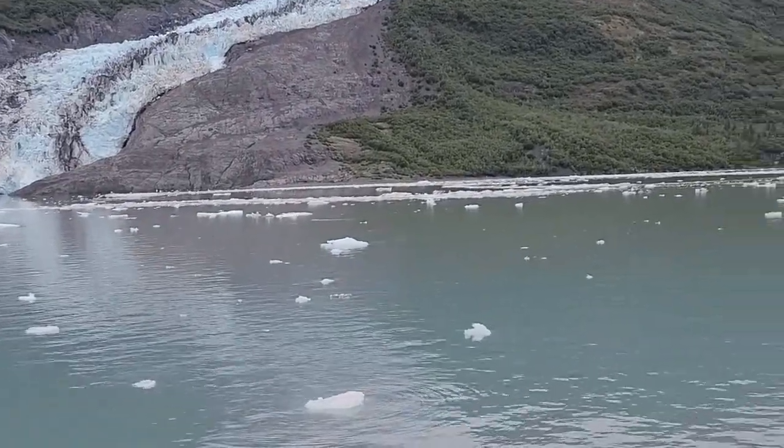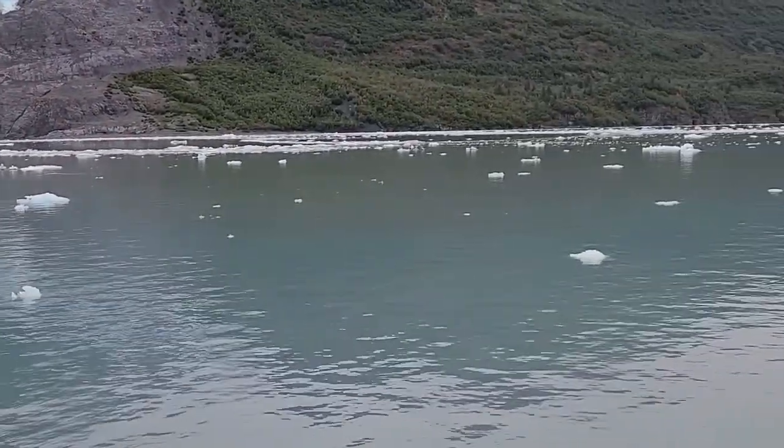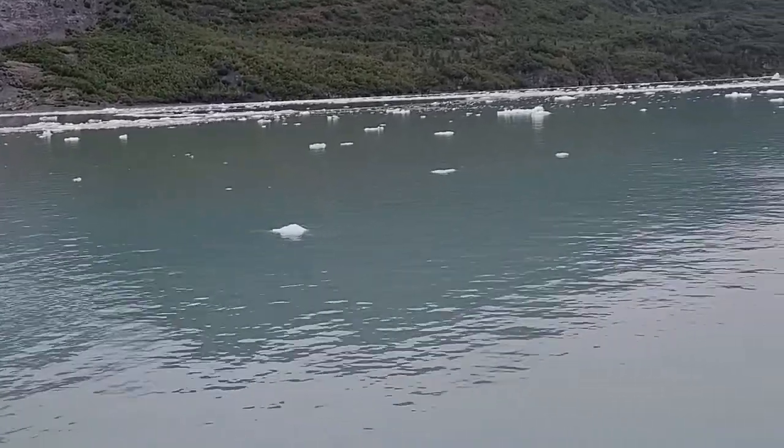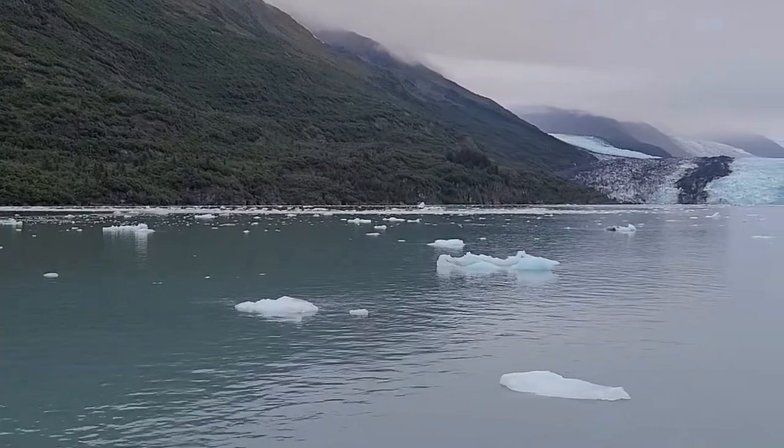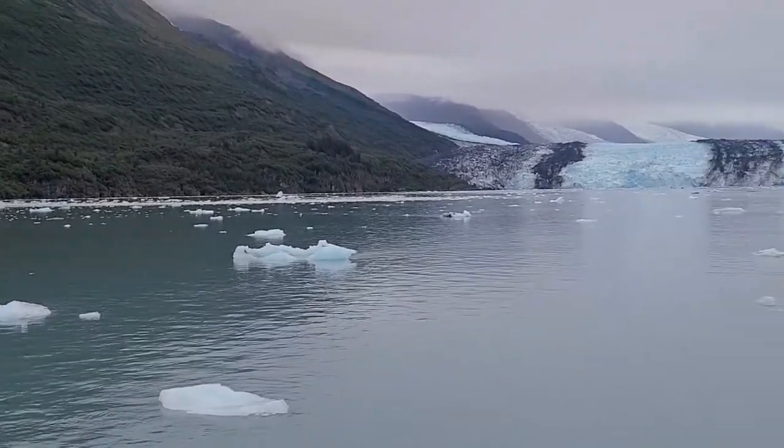Jodie's shoving me. She's trying to stay warm by pushing up against me. So it is kind of cold. It's supposed to be in the 50. The water temperature is 50, but I think it's, I don't know.